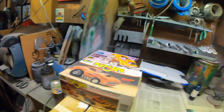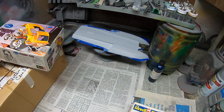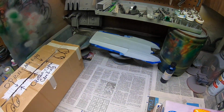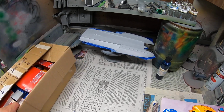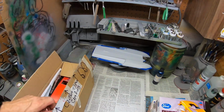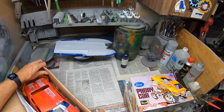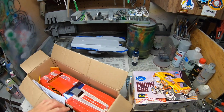And yes, that's another one of those damn hydroplanes sitting on my workbench. Not mine. That's my buddy Joey's. It's all prepped for paint. I'm probably going to base coat that this morning, while the weather's nice anyway, get some base coat on that.